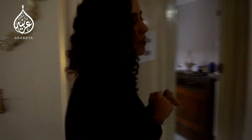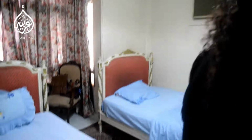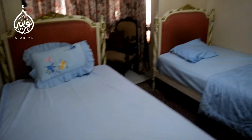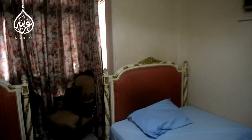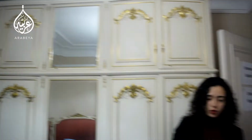So now we go to the third and last room. This room is a double room with two single beds. You have a library and the AC, a small couch, and a desk where you can study. And you have lots of storage spaces in all our rooms.